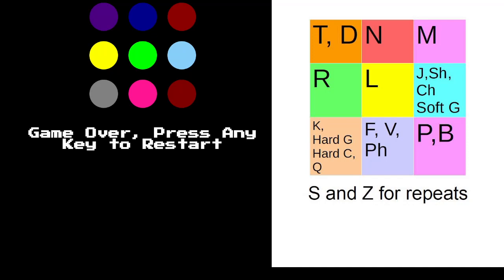7 is the K sound. And of course, hard G, hard C, or even Q, you pretty much do the same thing with your mouth for those. 8 is the F sound, because cursive F is a figure 8. And of course the V sound, because you do the same thing with your mouth to make those. And PH, because you go by sound, not spelling, and PH is really the F sound. 9 is P or B. And 0 is S or Z.